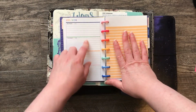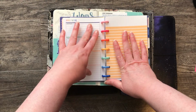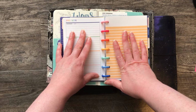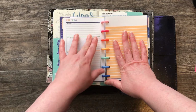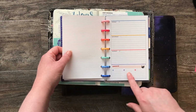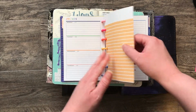But all of this to say, in each of these boxes, these are usually blank because I don't have a ton of stuff to put in them. Sometimes they'll have a to-do list of things I need to do that day, but there's one of these at the end of each little week, and so I've been using this for my to-do list for the week.